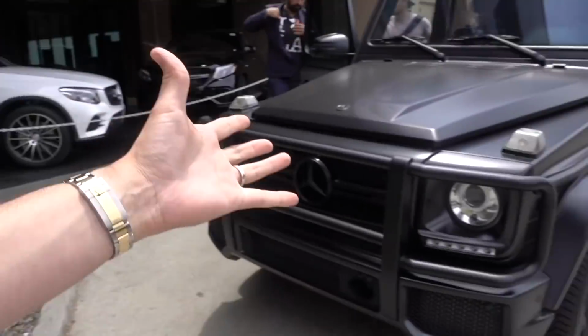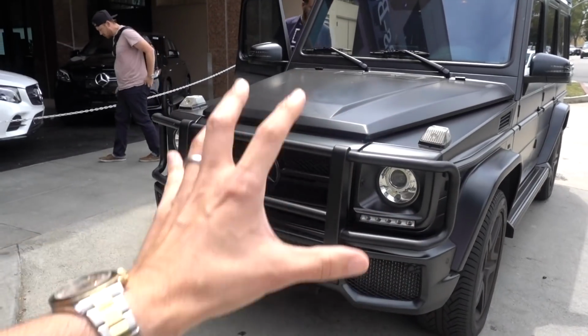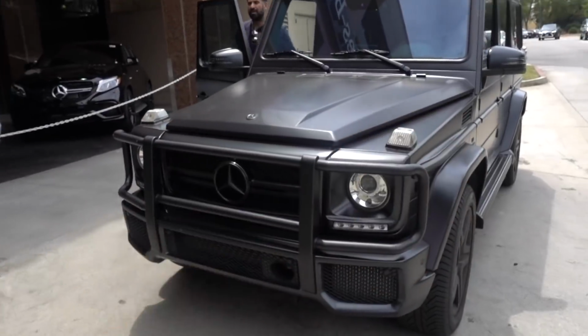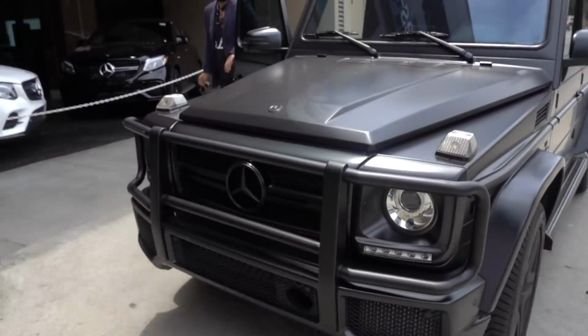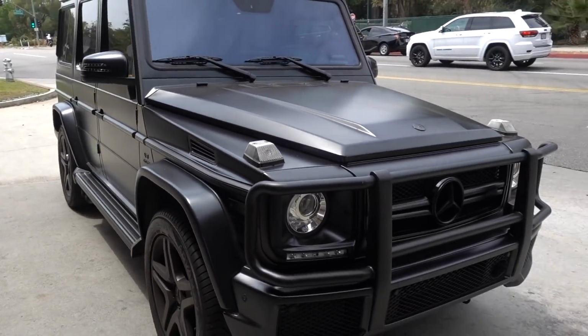Okay, so as I said, some of you guys know my wife has had a G-Wagon forever. She loves them and adores them. So I just want to look at it right now. Just remember all the sharp edges, because the new one seems to be more rounded and a little bit thicker, and maybe not taller, but a little bit wider, which is good. And all of these harsh details should be softened up right now. So we're about to go check it out.